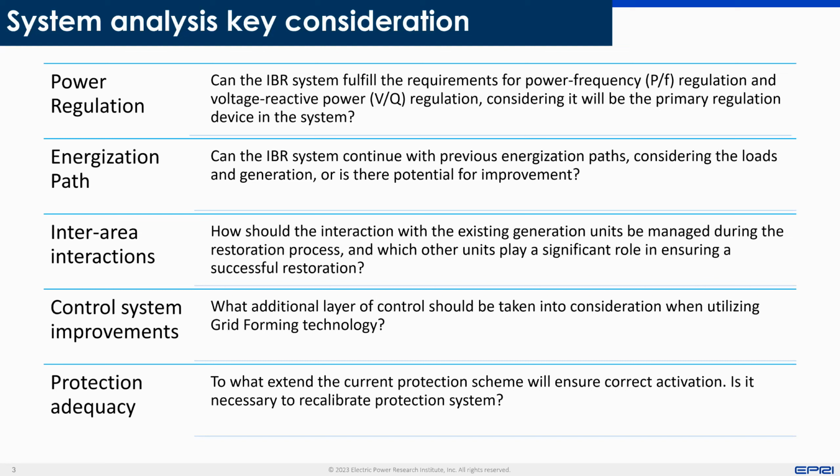Also, we need to pay attention to any inter-area interactions. How will the interactions of these IBRs be if there is any other generation unit in the system? We also need to pay attention to any other unit that will play a significant role in ensuring a successful blackstart restoration. Also, it is important to pay attention to the controls, any control system improvements that we may require. For instance, what other layers of control should be taken into consideration if using grid forming technology?